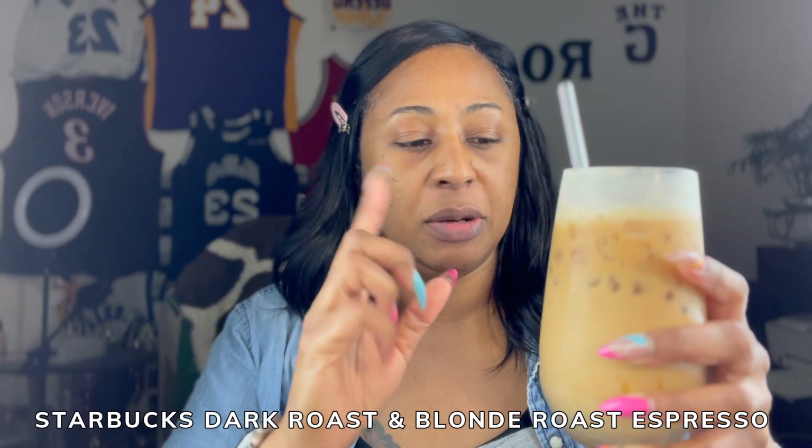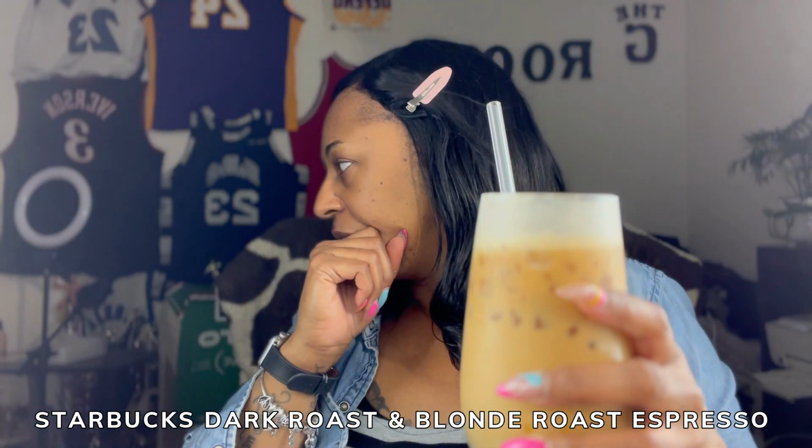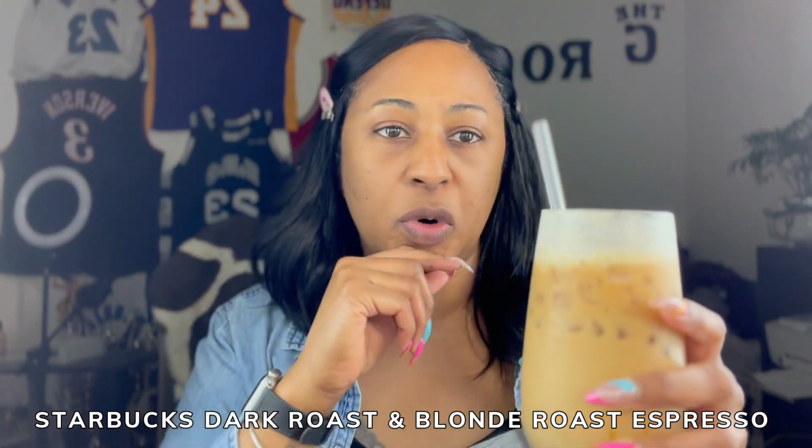So this is a caramel iced latte. I use two different espresso pods because I'm trying to get rid of some of the pods that I don't know if I'm gonna like or not. But I use two of the espresso pods from the Starbucks line. I got the blonde roast, and then I forgot the other one. And I don't have any more of them. If I can check, I'll let y'all know in the comments which one it was.